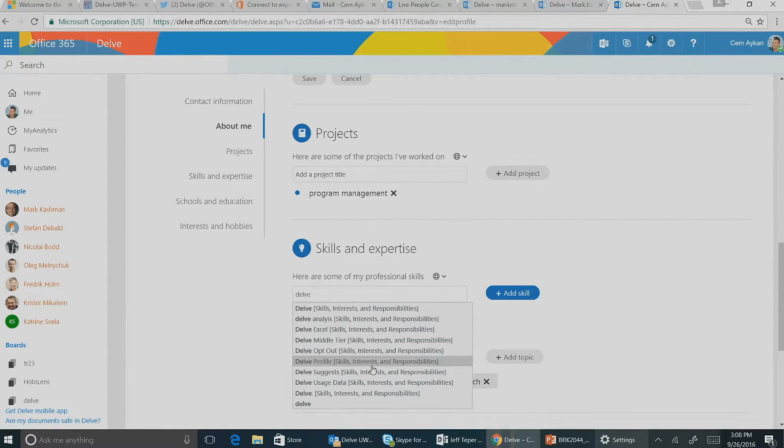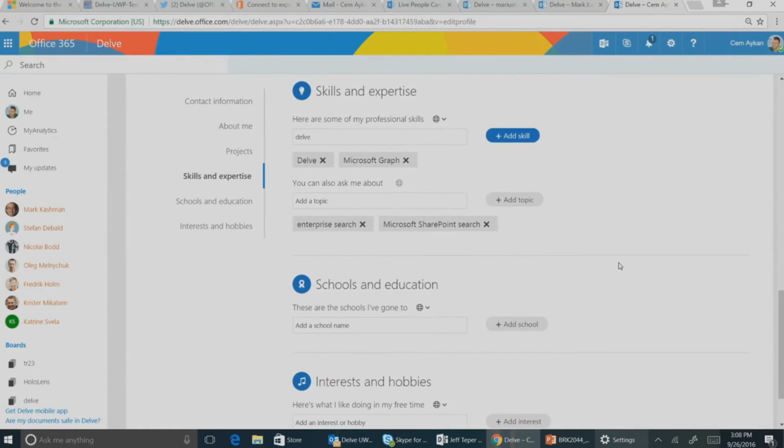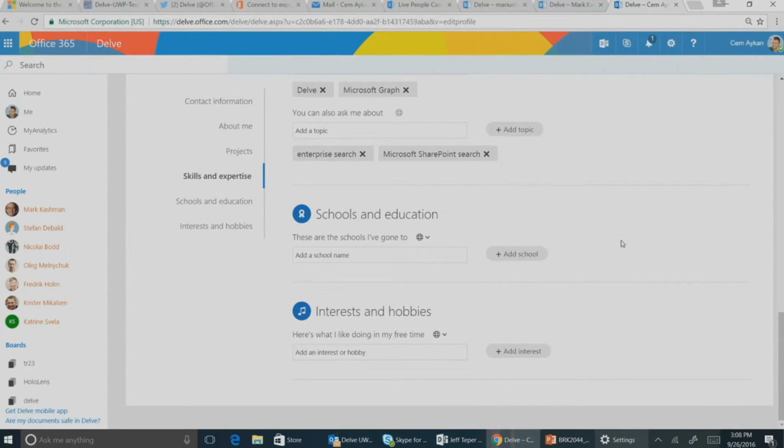It starts to give me recommendations on what those tags can be. And eventually, not right now, but these tags will be searchable. So if I ever want to find a person who's an expert on video editing, chances are Mark might come up in the first 10 hits, if I have to guess.